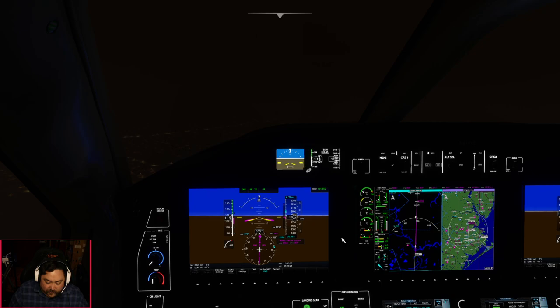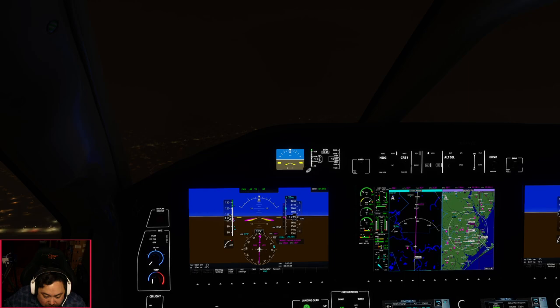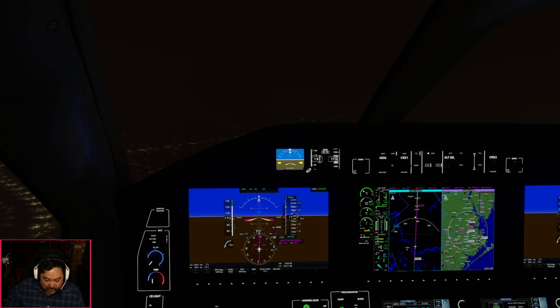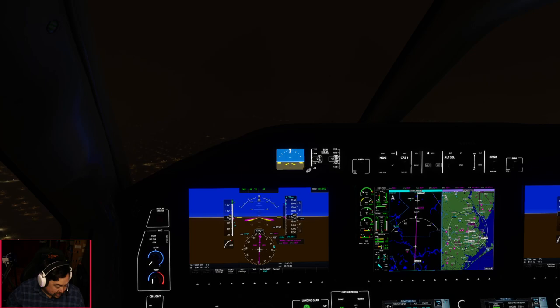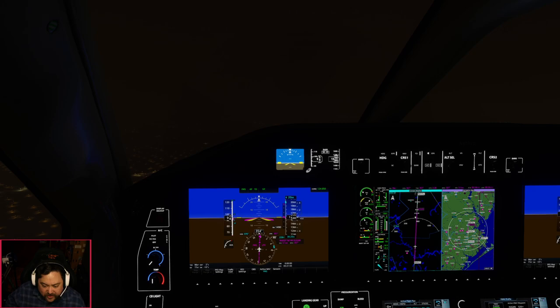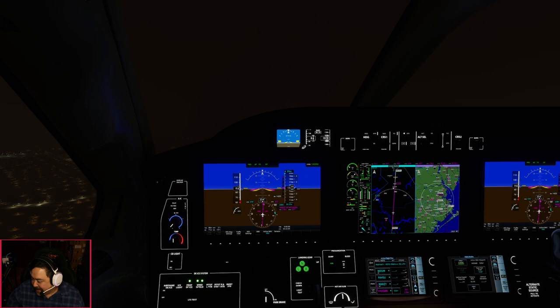Going down to just over 200 is going to be our minimums. Okay, speed is reducing greatly. Got that there. Looking good, buddies. Looking good. I still do not have the runway, though. But that's okay. It said the ceiling was 900. So we will keep going, and we will expect to see it once we break out at 900.